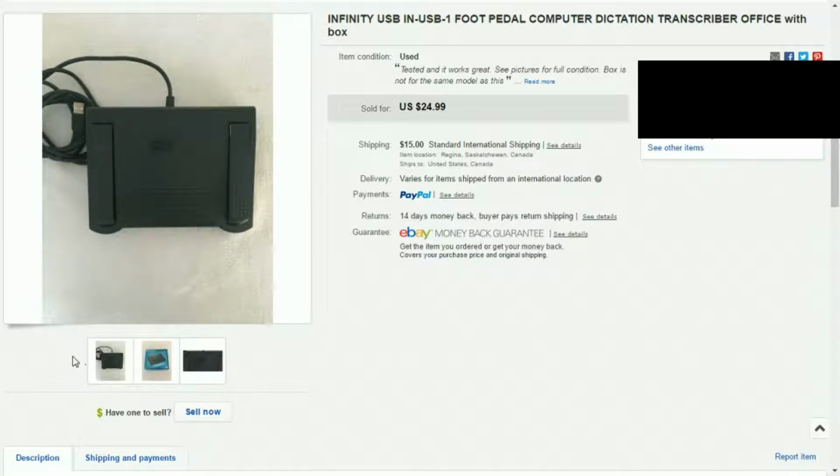The next item I have is this Infinity transcriber pedal. Transcribers use this to listen to audio, and you control it with your feet while you're typing. So you listen to some audio and type, and you can pause it with your feet, or rewind it real quick, or fast forward, I think. Anyway, this is the second one I saw. I think you might have seen one in an earlier video.